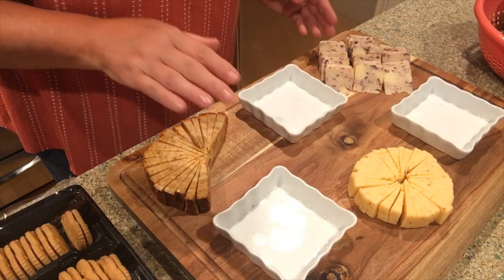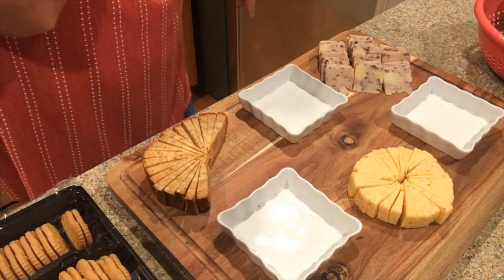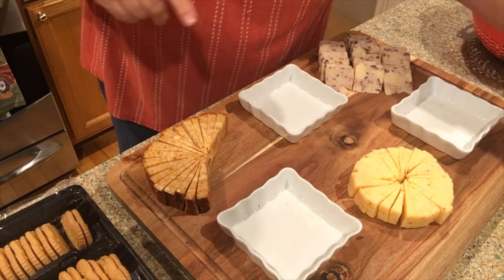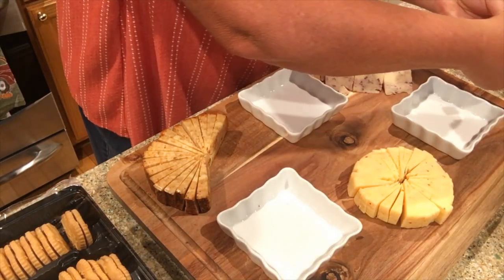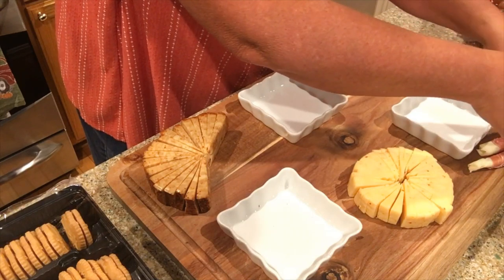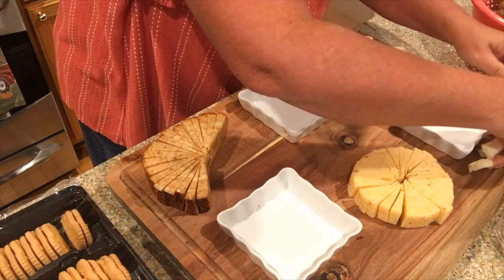So now I still have a few more cheeses left, but I think what I'd like to do is start putting the meat. So I have two of these provolone with bruschetta, and I think what I'm gonna do is stack these over here on the edge like that. Bring those in. Do one on each side maybe.